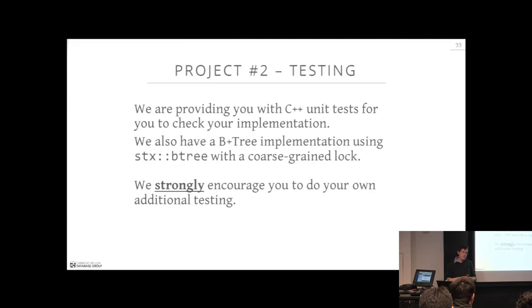The STX B+ tree is not thread safe, so we're using a coarse-grain lock for any single operation you do inside of your index. So anytime you do an insert, we lock the B+ tree. Anytime you do an update, we lock the B+ tree.